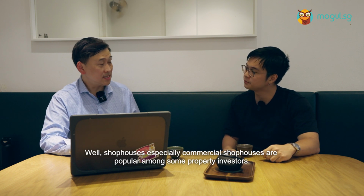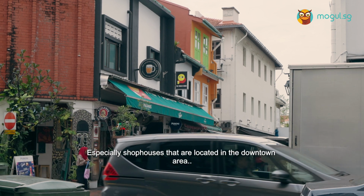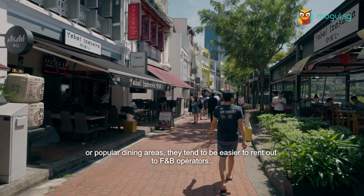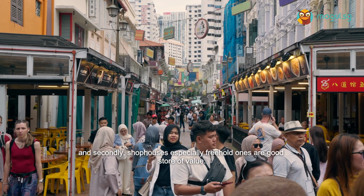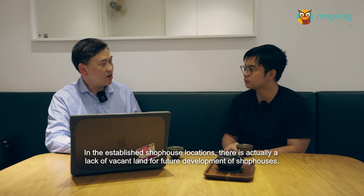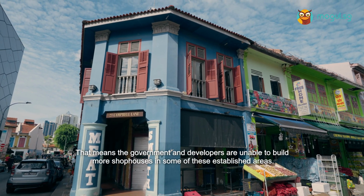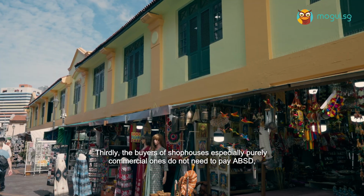Well, shophouses, especially commercial shophouses, are popular among some property investors, and especially shophouses that are located in the downtown area or in popular dining areas. They tend to be easier to rent out, especially to F&B operators. And secondly, shophouses, especially freehold ones, are good store of value. In the established shophouse locations, there is actually a lack of vacant land for future development of shophouses. That means the government and developers are unable to build more shophouses in some of these established areas. Thirdly is that the buyers of shophouses, especially purely commercial ones, do not need to pay ABSD, the additional buyer stamp duty.